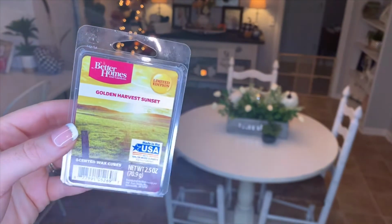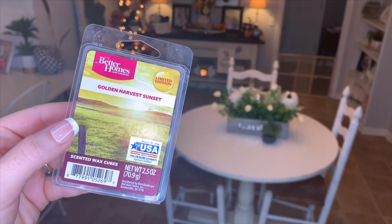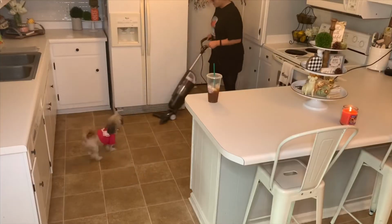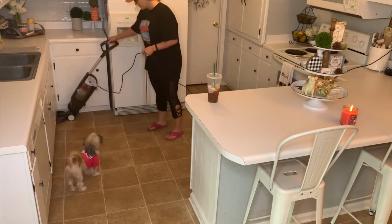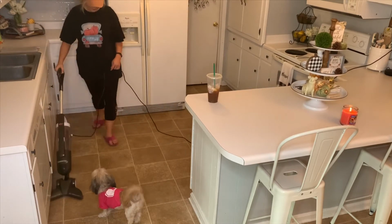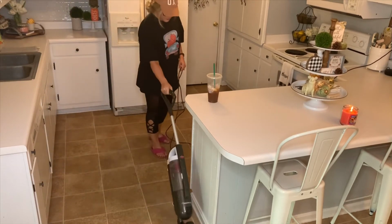Lava citrus candle burning, and now I'm going to use the Golden Harvest Sunset Melts in my Scentsy. I love to have some candles and wax melts going when I clean, and these are both wonderful scents from the Better Homes and Gardens brand at Walmart.